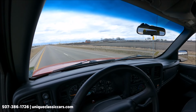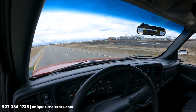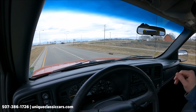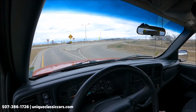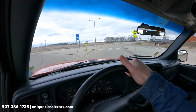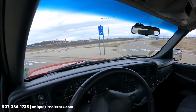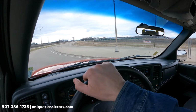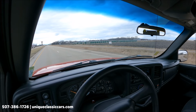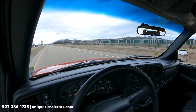We have bucket seats with a center console that folds up for seating. And they're also in very good shape. Overhead lighting and storage. Brakes are working very well. I would say if you're looking for a truck that feels like new, and you love the 2000 style pickups, this is the one for you. Very nice condition and good running Chevy truck.